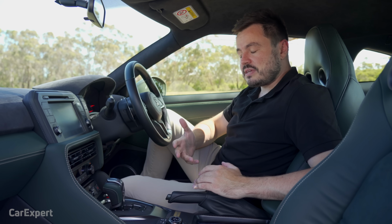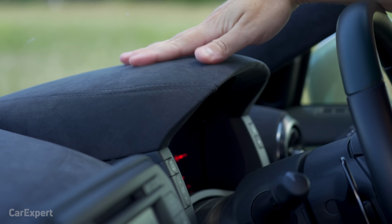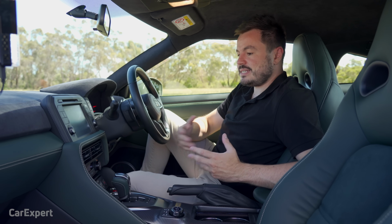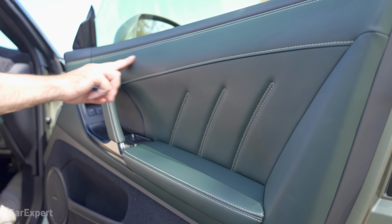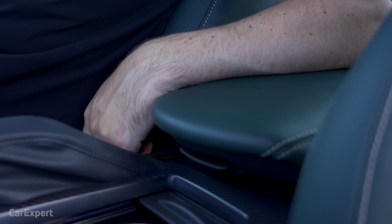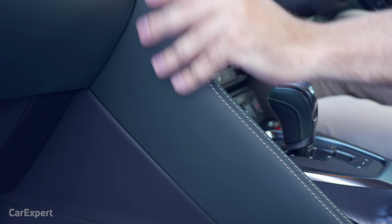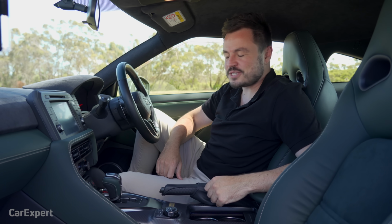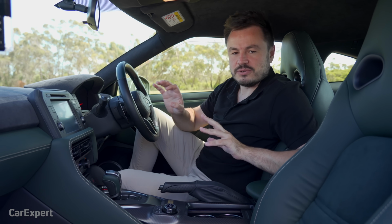Then what they've done here, especially with the T-Spec, you can see there's Alcantara along the dashboard, the A-pillar, along the roof there as well with that stitching. Really nice setup. And then the T-Spec as well gets these green leather inserts along the doors, this center console, and I just think it looks cool. So yeah, that's my opinion on this. It is old, but good old.